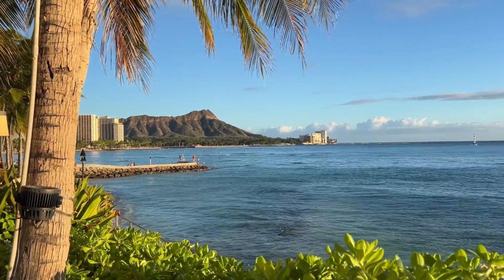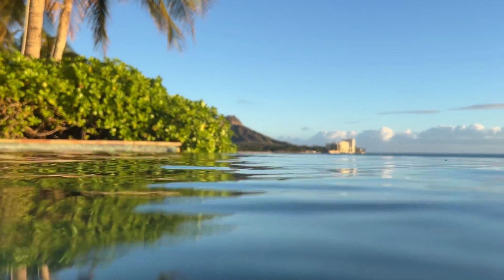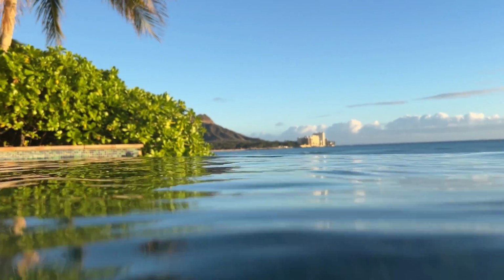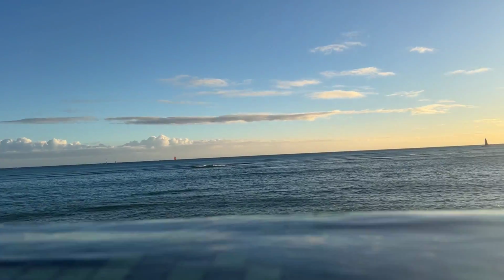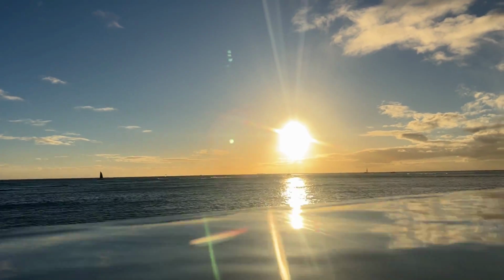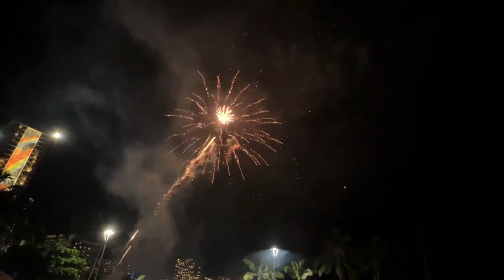When you're already here in heaven and just having a great time, Waikiki is just a great spot to be. Then, every Friday night by 7:45 p.m., there's always a fireworks show at the Hilton Hawaiian Village. The fireworks are set off on the beach by the lagoon. It is a quick show, but it is actually a very nice show.